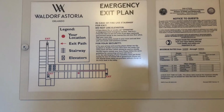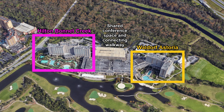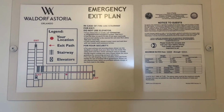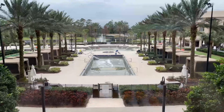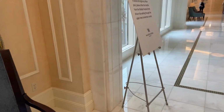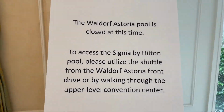Additionally, the Waldorf Astoria is essentially attached to the Signia Bonnet Creek next door, and you can make use of most of their amenities. For example, I believe Waldorf Astoria guests are always allowed to use both the Waldorf pool and the Bonnet Creek pool. While we were here, unfortunately, the Waldorf pool was under construction, so we could only go use the Bonnet Creek pool, but you basically walk through the convention center part of the Waldorf, then the convention center part of the Bonnet Creek, a little bit of outside time, and you're at the pool.